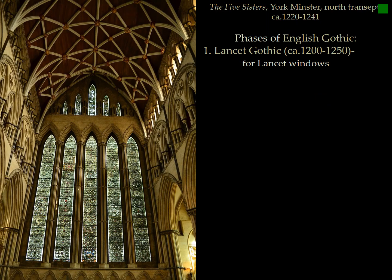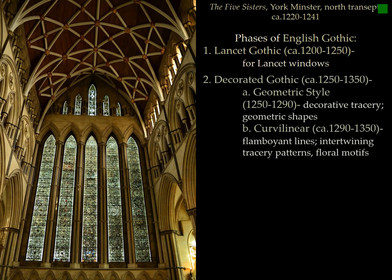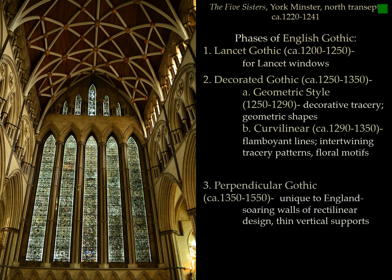In discussing the phases of the English Gothic, we find that it follows a similar trajectory to that of the French. We begin with the Lancet Gothic from 1200 to 1250, named as such for the lancet windows, or these bullet-shaped windows you see here. The second phase is known as the decorated Gothic from 1250 to 1350, beginning first with the geometric style, whereby we have decorative tracery and geometric shapes, giving way to the curvilinear, which has flamboyant lines and intertwining tracery patterns and floral motifs. Finally, we have the perpendicular Gothic, and this leads and moves well up until the Renaissance in the rest of Europe, from 1350 to 1550.